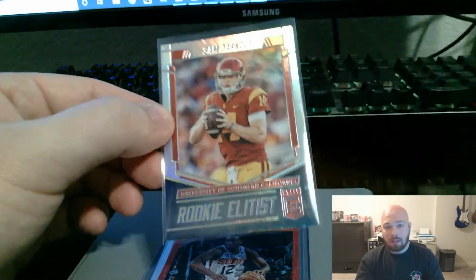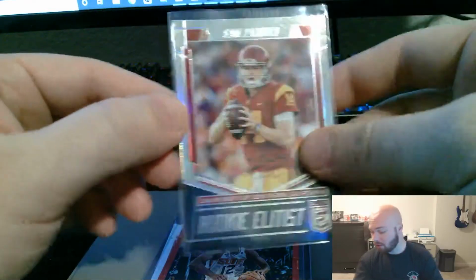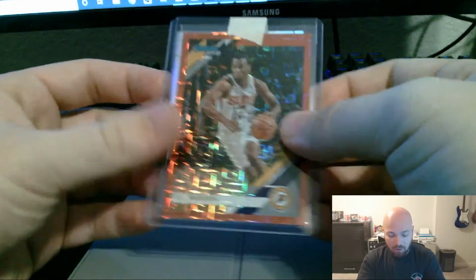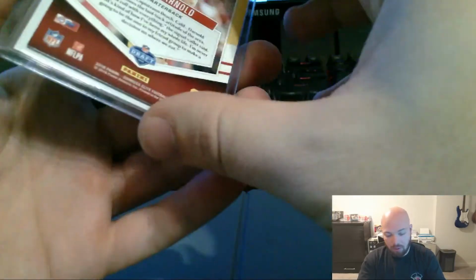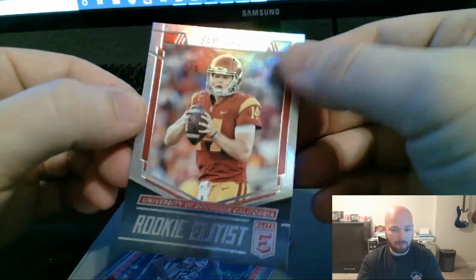just in case, you know, later down the road, Sam Darnold decides to go off and turn into a tier 1 quarterback. So we have our TJ Warren. This is the card we actually paid for. And we have another Sam Darnold here on the back. Same card. I'll sleeve him up too.